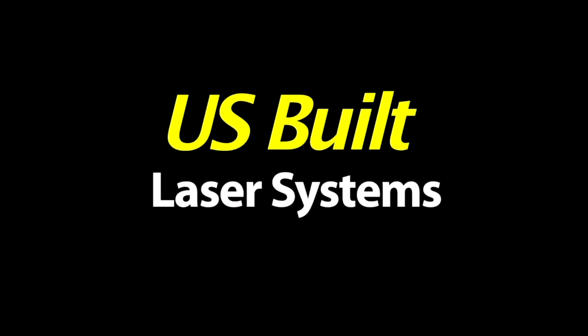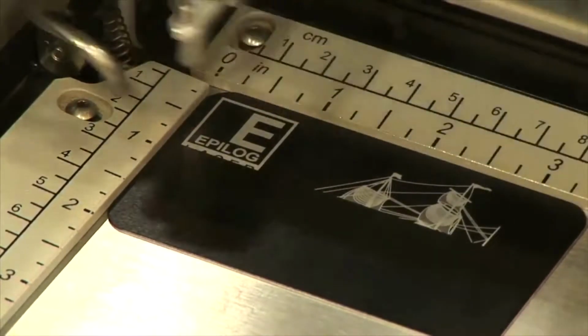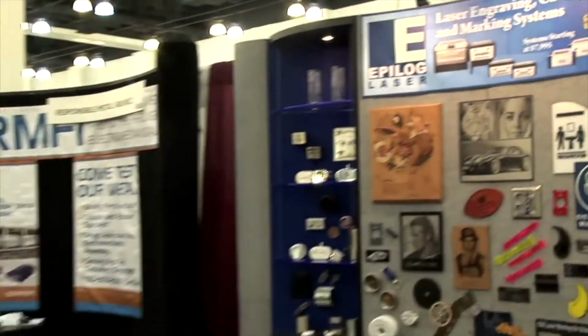Company based out of Golden, Colorado that manufactures laser systems for doing engraving and cutting applications. They're used in a wide range of companies, anything from industrial manufacturing, aerospace.